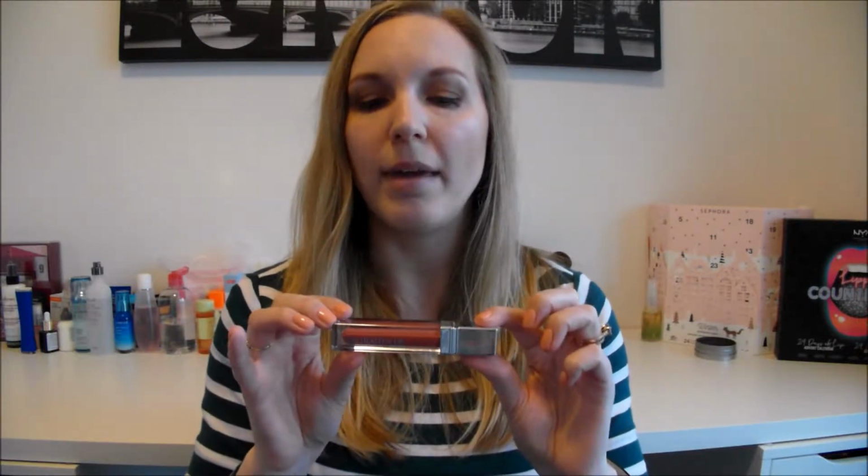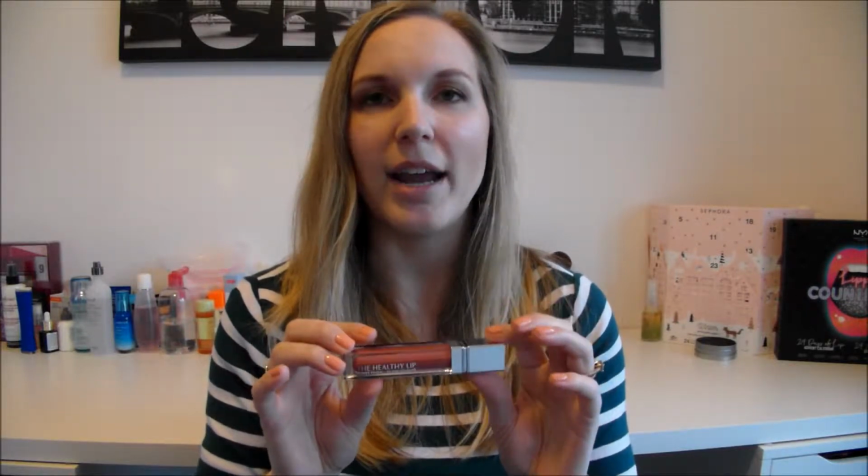I did notice that there were 8 shades, like I mentioned. Not sure if they will be launching more in the future, but for now there are 8 different shades. I have the shade Bear With Me, which was a nude shade. I thought that was just the easiest way to see in general what the line was like.